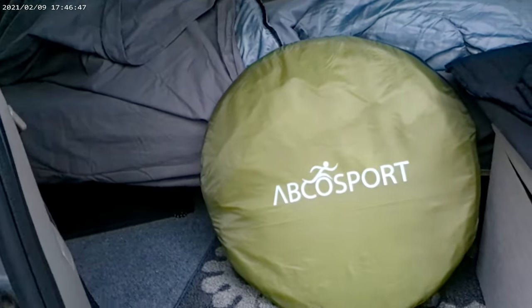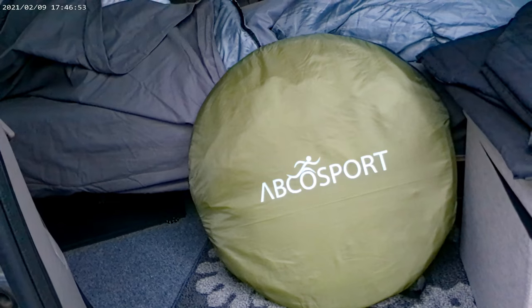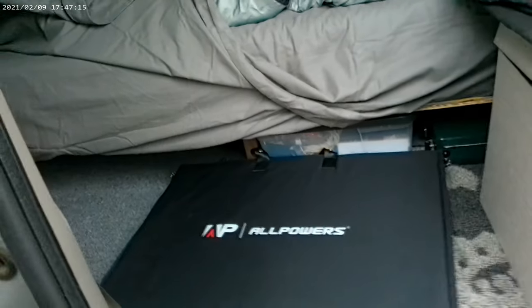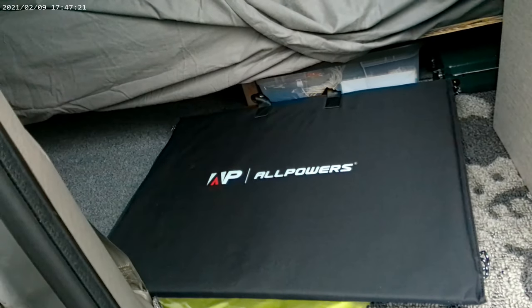So under here I have my, can you see this? This is my pop-up shower. Just unzip it, pops up, looks like a little triangle. And that's for if I'm camping somewhere and I want to have my potty outside of the van, and also for my shower, and it just gives me that privacy. And I also have under here my solar panel, right? So it's a 100-watt solar panel in a case. And honestly, I haven't used it.